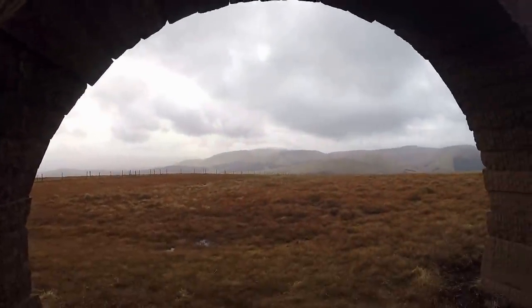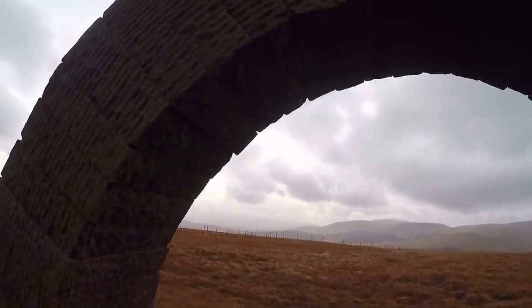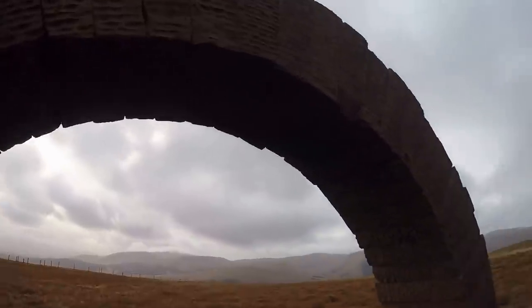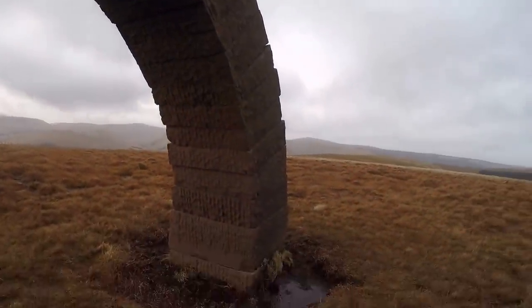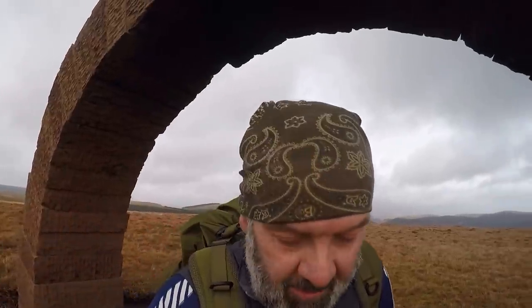Looking out the other way, looking up country. So we're in Nithsdale now. Nice and weathered, this one. Home for the night. So what we'll do, we'll get ourselves sorted and dried off and changed and what have you. We'll bring you back when we get pitched, show you some more of the amazing views.